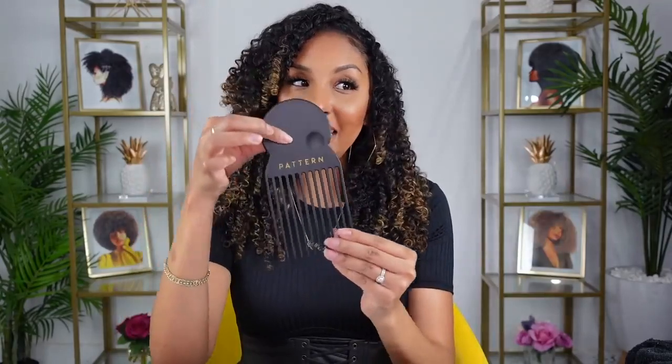Or you can get a little fancy and get one from maybe Pattern Beauty that comes in this little carrying case and looks like this. So it's pretty sleek. It's pretty stylish. At the end of the day, do they do the same exact thing? Yes. The Pattern Beauty pick is only $9, but technically I could get 18 of these for the price of one of these. So get whatever you can afford, but it just helps to get that extra volume so your curls look even bigger.